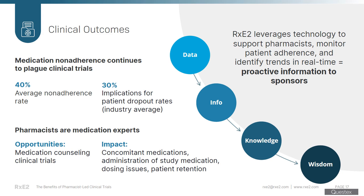We also found that 37% of the patients were taking the wrong dose of study medication. Too much, too little, or they forgot to change their dose per protocol instruction. Some were missing doses. Ultimately, 92% of the patients we spoke with had at least one intervention that, if left undetected or uncorrected, could have compromised the trial data.